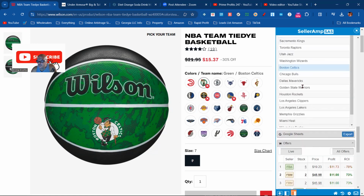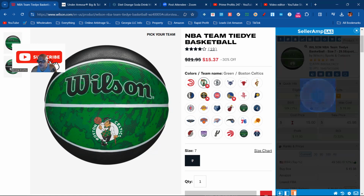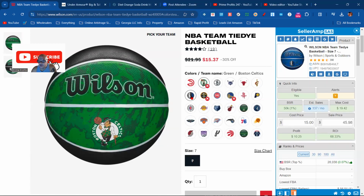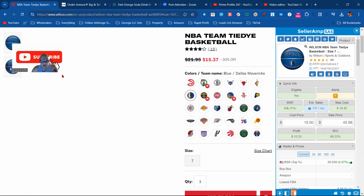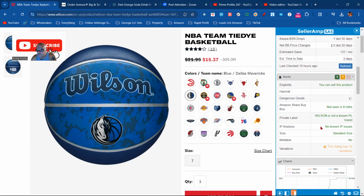Dallas Mavericks. Come over here to the variations tab, see what's going on. There's Dallas Mavericks, we'll click on there. See if the balls line up. They do. This looks like this, this looks like that. Again, it's $15.37, selling for $45.98.